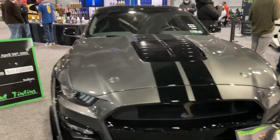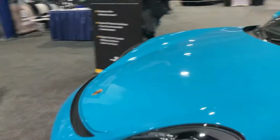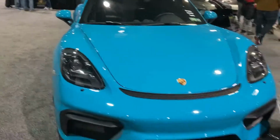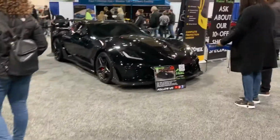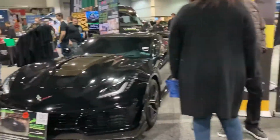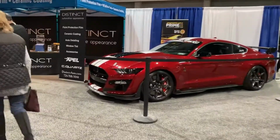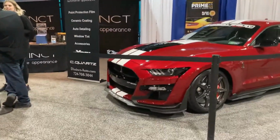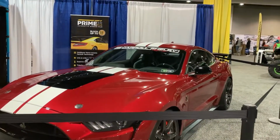Dude, that is awesome. And Josh's GT4. Holy cow, this thing looks so good. No matter where this car goes, the color always pops. I love it. And of course we got Horsepower Obsessed ZR1. The car is so sick. Another GT500. Carroll Shelby Racing.